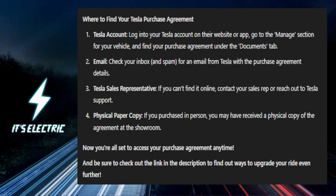1. Tesla account. The easiest place to find your Tesla purchase agreement is by logging into your Tesla account on their website or app. Once you're logged in, go to the Manage section for your vehicle and look for the Documents tab. Your purchase agreement will be listed there, available to download and view anytime.